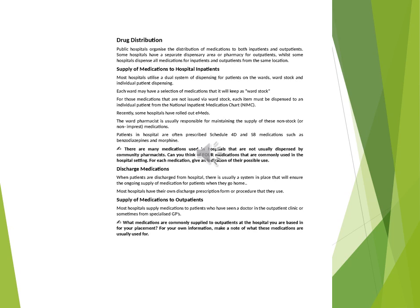Supply of medications to outpatients. Most hospitals supply medications to patients who have seen a doctor in the outpatient clinic or sometimes from specialized GPs. What medications are commonly supplied to outpatients at the hospital you are based in for your placement? For your own information, make a note of what these medications are usually used for.